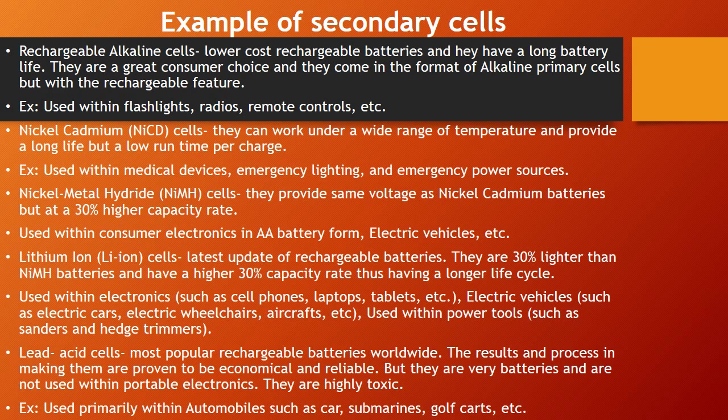These batteries are used in a number of consumer electronics in the form of AA batteries, and they are used in electric vehicles as well. The toxic level within these batteries is low, but they should still be recycled as they contain human carcinogens. Lithium-ion cells are the most recent update of rechargeable batteries within the market.